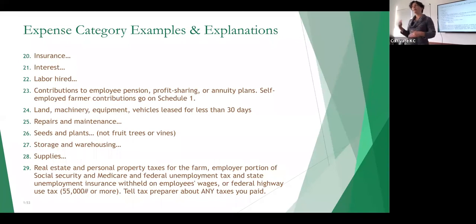And if you're paying them more than $600, you would issue them a 1099 MISC for that expense. There's all kinds of documents that have to float back and forth. And the reason they require that is because whenever you issue that, a copy gets sent to the IRS. So this is kind of the IRS's double checking method.